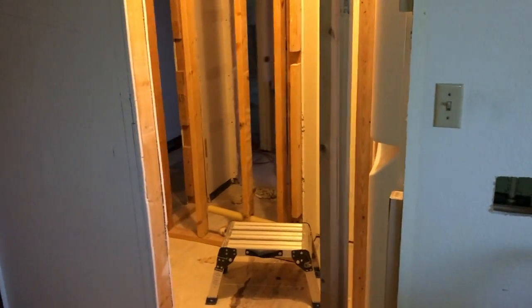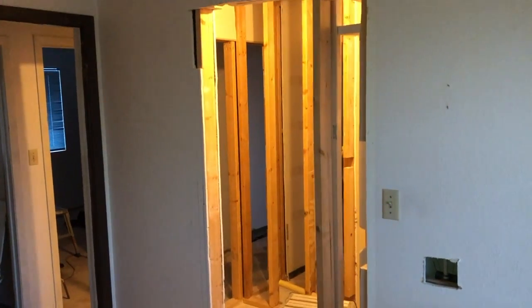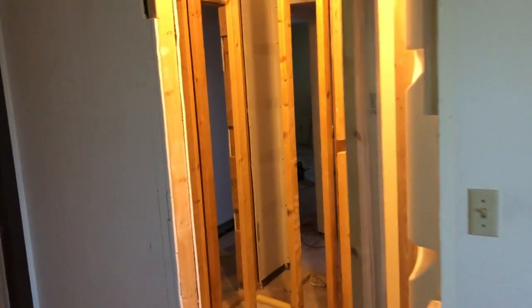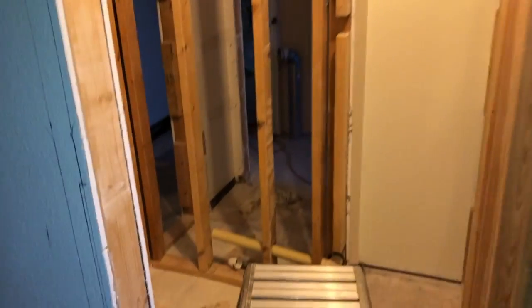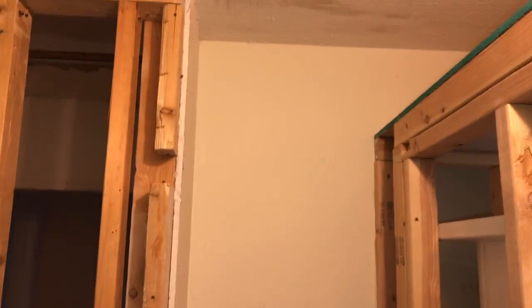All the showers are installed. So this will be the master here. And then that'll walk into the closet. So you'll have a room here where you could just put basically a row of shelves, 18 inches wide and then however deep. This is just going to be some wasted space back here.